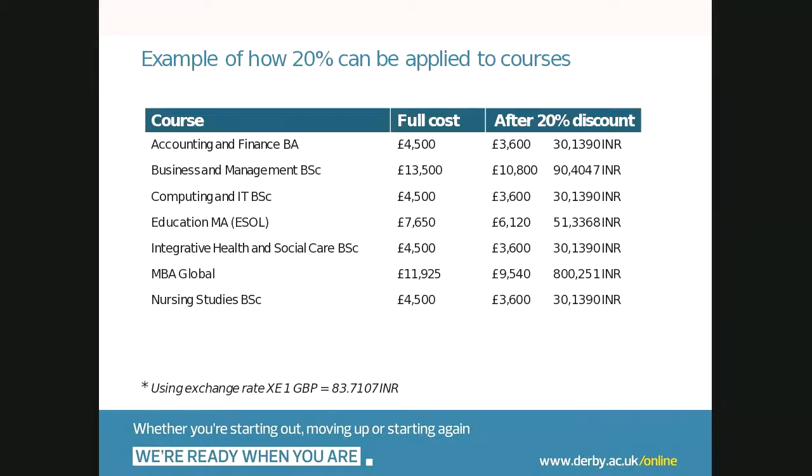Just to give you an example, I've tried to pick the courses that I think most of you are interested in, but just to give you an illustration of the savings. So we've got the full cost on this slide, and then after the 20% discount, what the cost is. And Rosie has then put those into your local currency as well, with the exchange rate down there at the bottom, just to give you an idea of those costs.